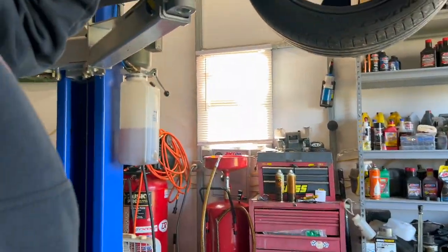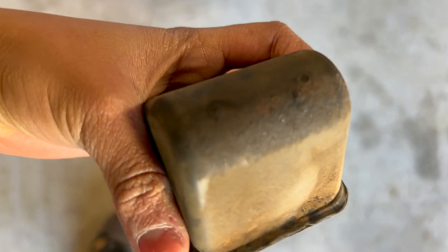snubber. The original, the larger one, hit the axle, so we went ahead and changed it out. You can see right there where it was hitting.